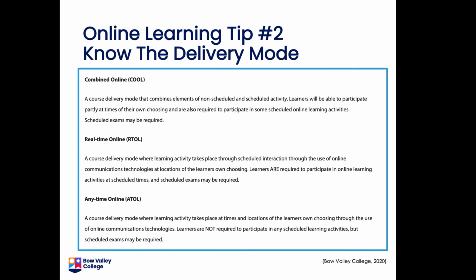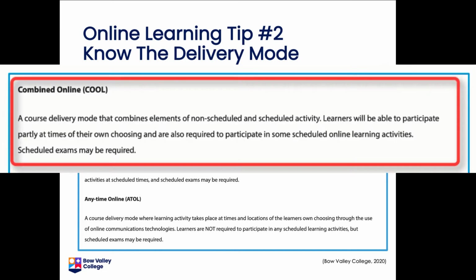Okay, so I'm going to give you a bit of an explanation of the different delivery modes that are available for courses at Bow Valley College. So the first one you'll see here is combined online. The short version of that is COOL. And this type of online course, as it says here, is a course delivery mode that combines elements of non-scheduled and scheduled activities. Learners will be able to participate partly at times of their own choosing, and are also required to participate in some scheduled online learning activities. Scheduled exams may be required.